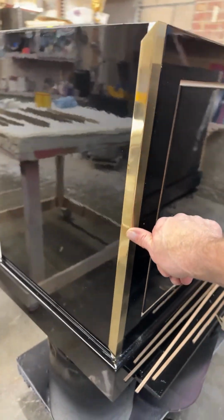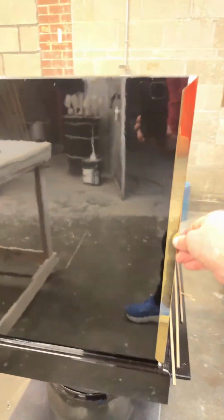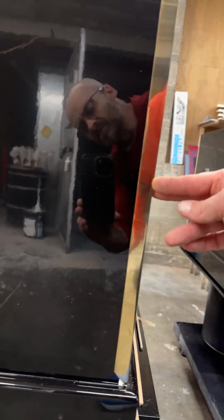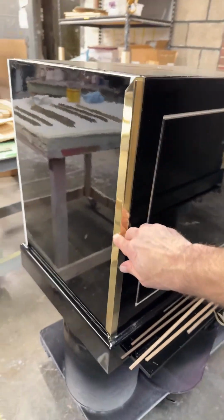So you get a really nice contrast between the Steinway black, high gloss finish, and then the highly polished brass. You guys see what's going on there? See the red? Right, so it's really impressive when it's all done. Like I said, it's a very expensive thing to make. It takes a lot of time, but it's awesome.